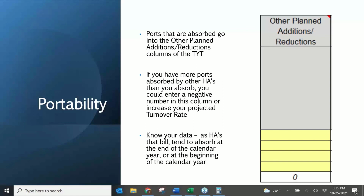But what I'm saying is, if you are a large PHA and you have a lot of ports that you're absorbing from a smaller PHA, just understand that that has a much more significant impact on that small PHA than it does on yours. And so that's all I'll say about that. But keep that in mind as you're going through portability, and keep in mind that absorbing a number of vouchers from a small housing authority does have a very impressionable impact on that PHA's utilization.